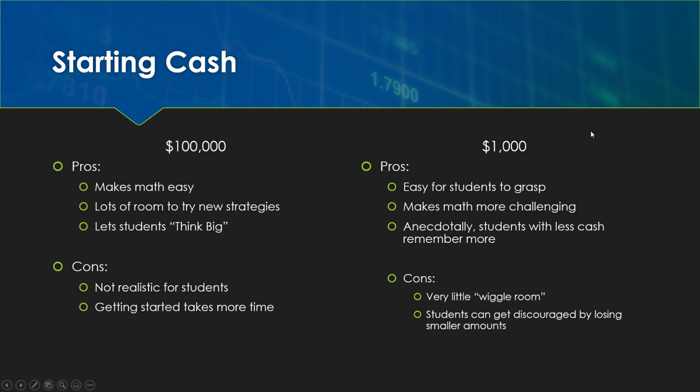Now, on the other side, there's the $1,000 game, or a $5,000 game, or some smaller amount of money. The pro of this one is it's really easy for students to grasp. Most students, if you ask them, think that they'd be able to save $1,000 within a year if they had a job. So this is a tangible amount of money. When it comes to applying what they learned in the real world, they're more likely to remember what went on, because they finish it in the class and then want to jump into it in the real world.